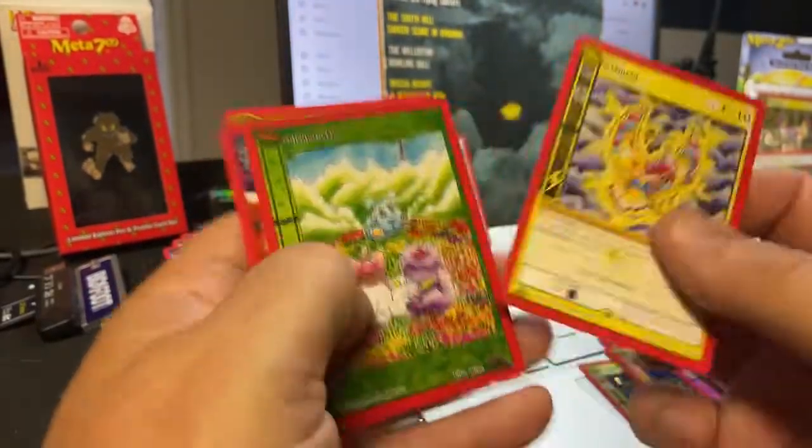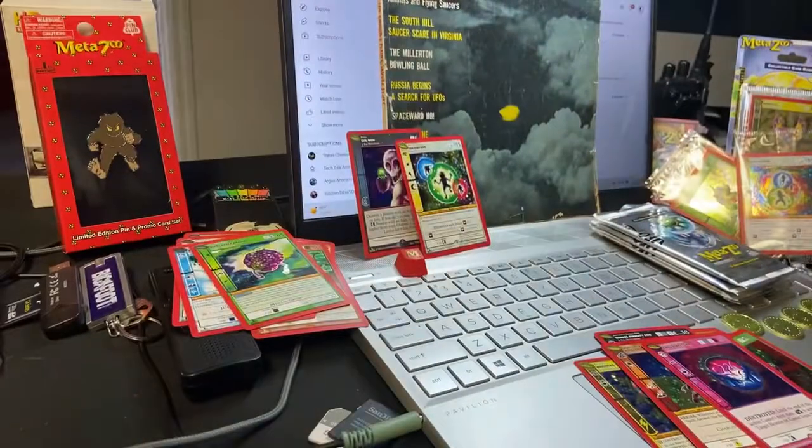These cards are just brilliant. Very shiny. All right, we just got a few decks left. A few left.